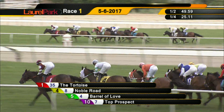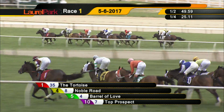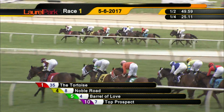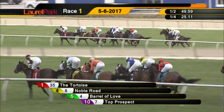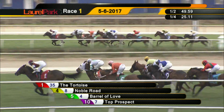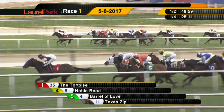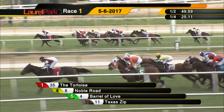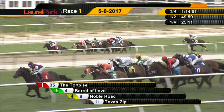They lead the way, the Tortoise from Noble Road by a length with a half mile left to go. Barrel of Love is racing in third position, then Top Prospect and Texas Zip. Barney Rebel saving ground as they head on for the far turn. And here's Foxhall Drive, has improved just one spot and ridden along. Foxhall Drive trying to get something going, has 7 to make up with 3 furlongs to go. Monkey's Medal's dropped to last. It's the Tortoise by a length and a half with Barrel of Love in pursuit.